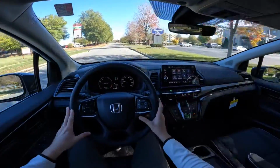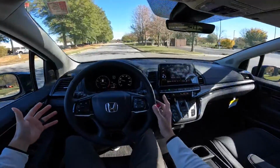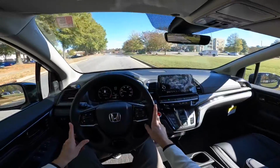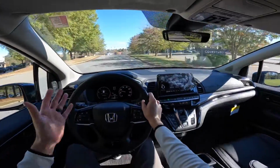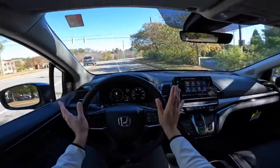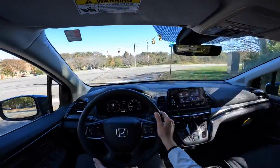It drives pretty good. I mean, it's a V6 with a 10-speed, so very normal powertrain, which I think a lot of people are going to be very happy about. Obviously, a lot of other minivans might have a CVT or a hybrid or a 4-cylinder or something. This is really simple, old school, just kind of a normal powertrain.